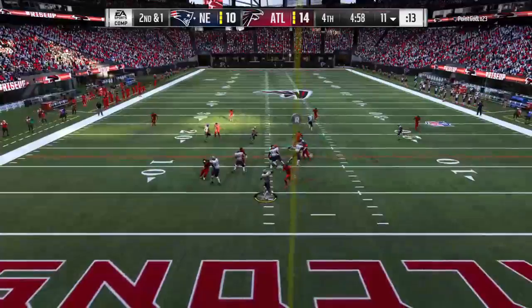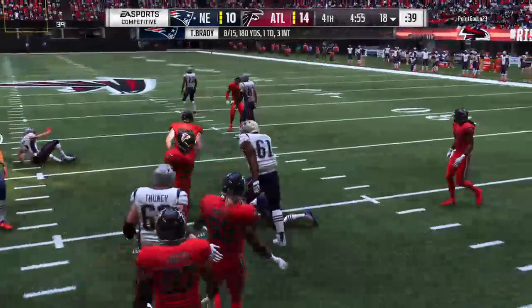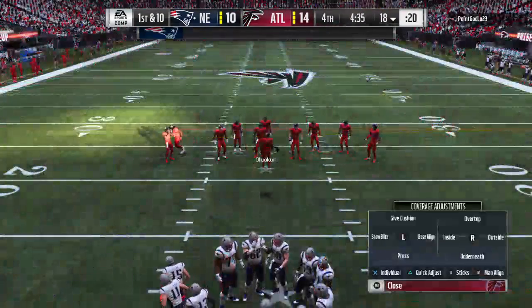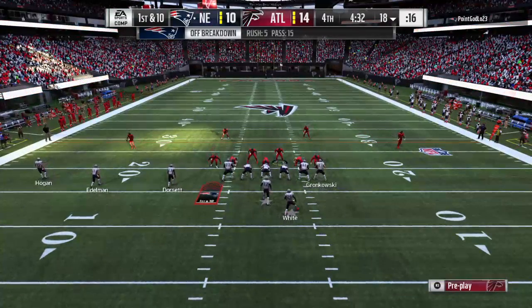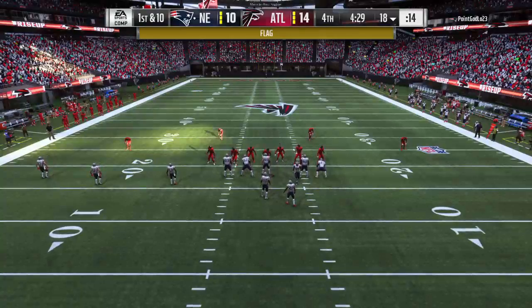Brady to throw on 2nd down. Slant route, caught by Edelman. And he'll be a couple yards shy of the 20 at the 18. Brady to his old reliable Edelman, and the Patriots have a first down. Brady now 8 of 15 through the air, but it's 1st and 10 here.